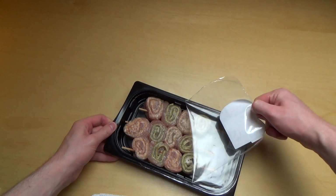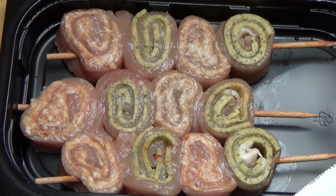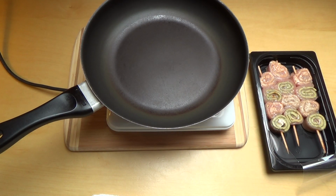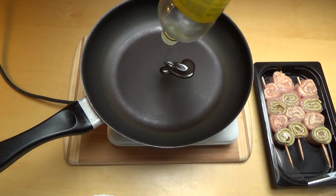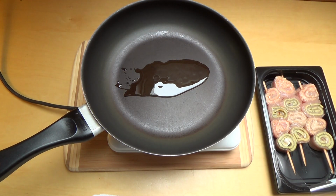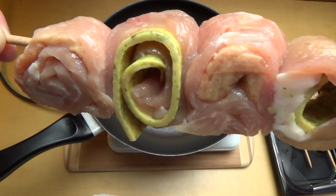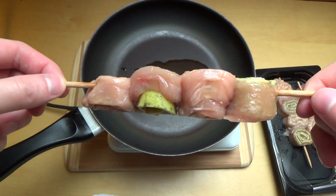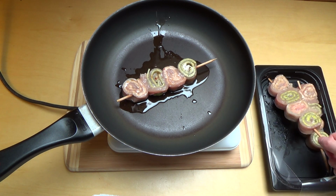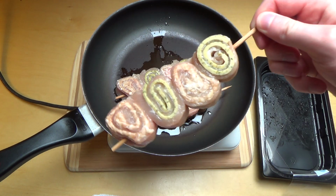So here we go. Yep, and I think I will do it in a pan. Alright, here comes the pan. And I think some oil could be useful. Good. And now the drop of these things here. Look at this, they're wrapped in some sort of cheese. I'm not quite sure if it will be melting away or something. I hope not. Second one. And the last one.